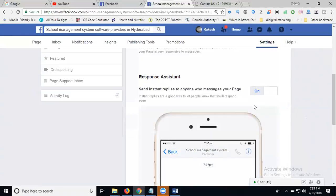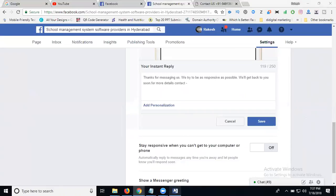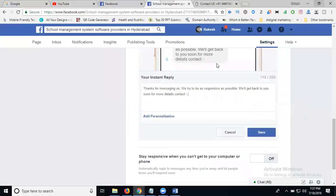Here, simple. You can add one option here. How many characters are supported here? 250 characters. You can write this option here. For more details, contact, I can add my phone number. Now clear? For detail purposes, I am adding my phone number here. Just scroll down, paste it. Now here, click save.